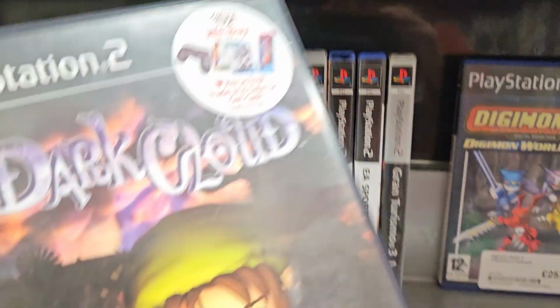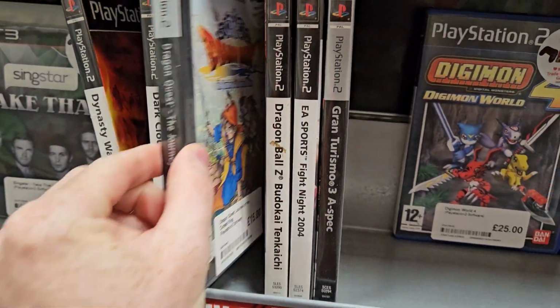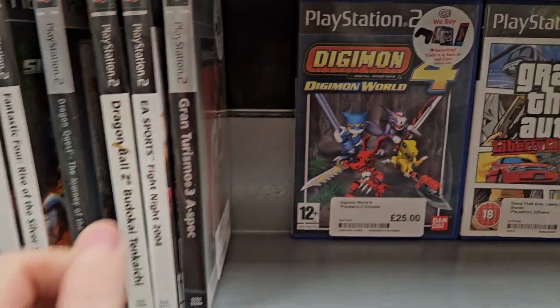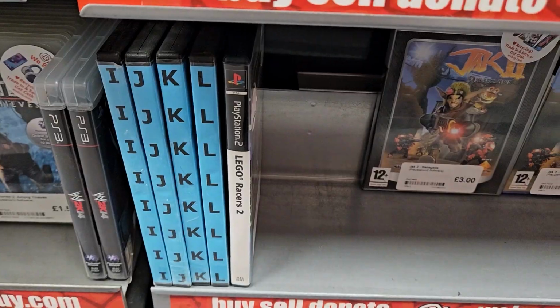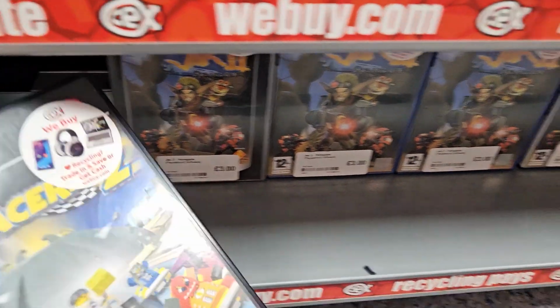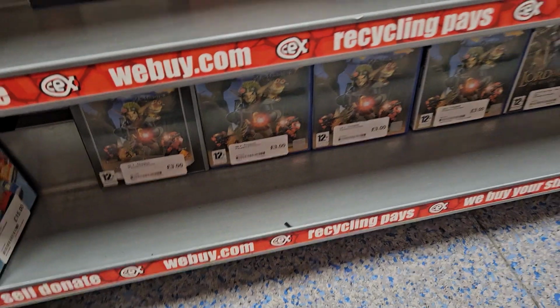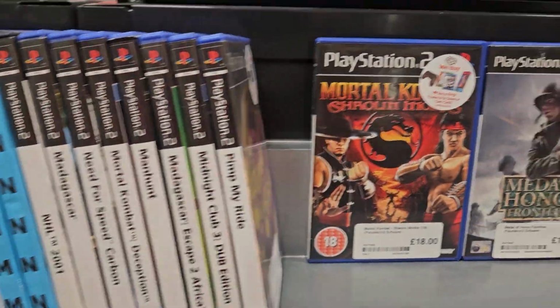Dark Cloud is an odd one. It's a game so early on in the PS2 life that I never got to play it, but I really want to. Dragon Quest 8 is one of the best RPGs ever, JRPGs in particular, with that cool Dragon Ball art style. Lego Racers 2, I put loads of hours into Lego Racers 1 as a kid, so I never even knew there was a second game, so maybe that's something I can check out down the line, just out of curiosity, I suppose.